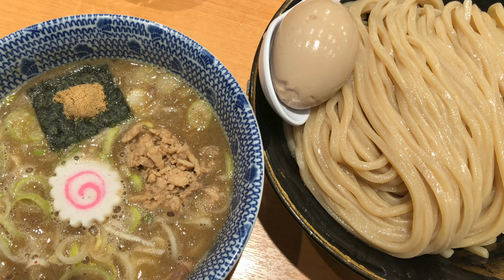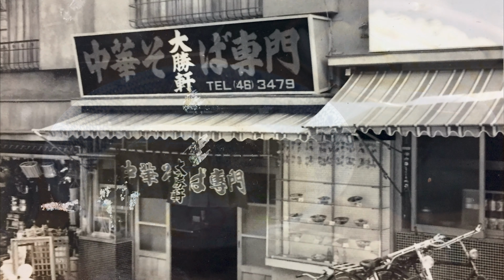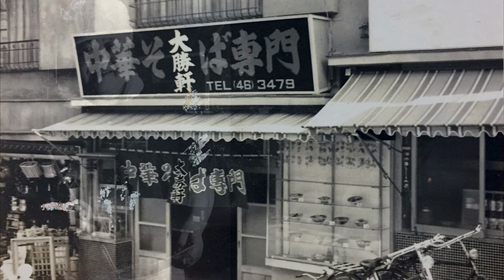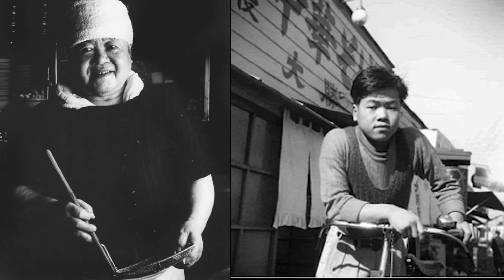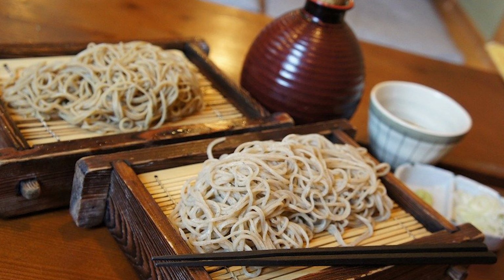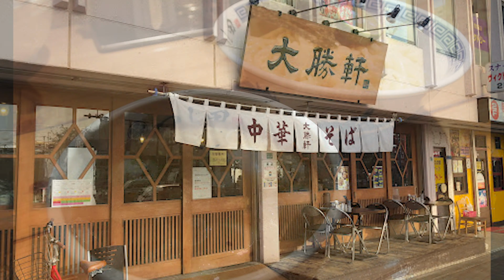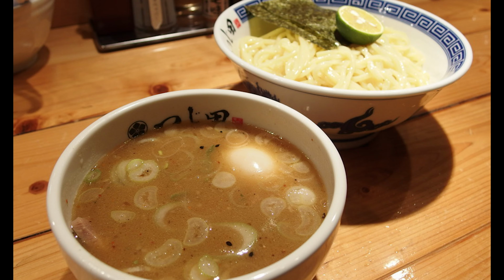Tsukemen is a noodle dish that, at least in the US, lives in the shadow of its big brother ramen. Tsukemen was invented at a ramen shop called Nakano Taishoken. On hot summer days, the staff would eat leftover cold noodles and dip them in the hot ramen broth that had been reducing all day. It was a cross between ramen and cold soba noodles that were already popular in Japan at the time. Curious customers began requesting it, and before long it made its way onto the menu.